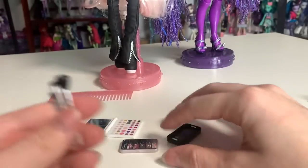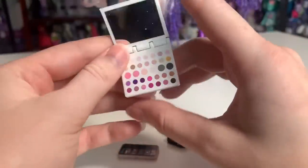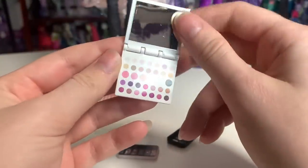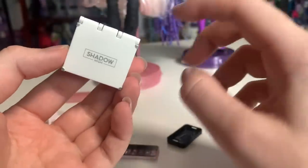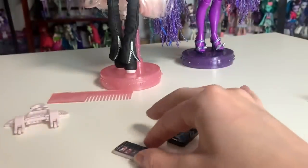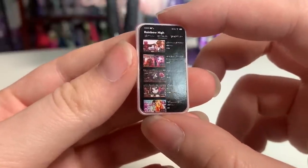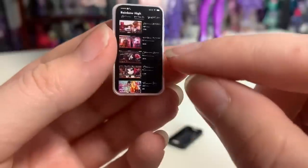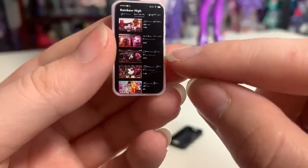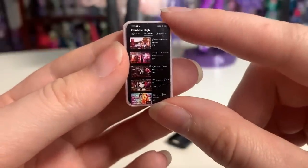So there's her brushes. And then she has a makeup palette, a big one. Seen a lot of these makeup palettes so far. One came with the Rainbow Vision tour bus too. It says Shadow High on the front. And then her phone, she is watching the Rainbow High series on YouTube. Let's turn your color up. And then these are Rainbow Vision episodes, I think. Well, that's the Rockers dolls. That's Pacific Coast. I don't know. Very cool though. Very, very cute.